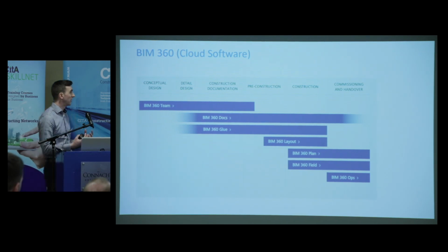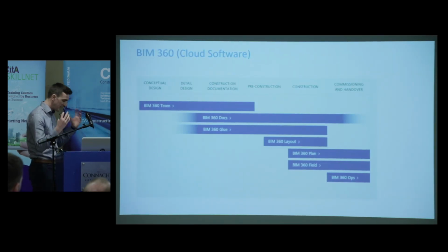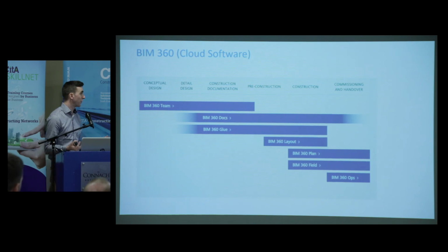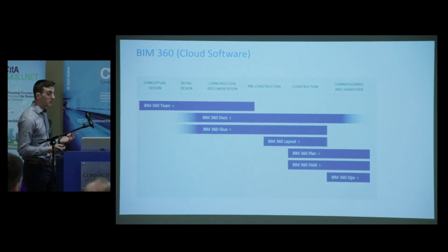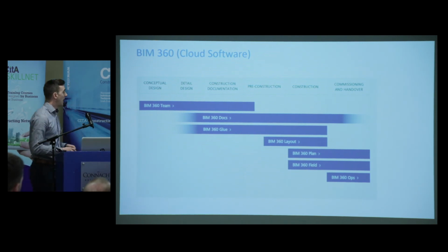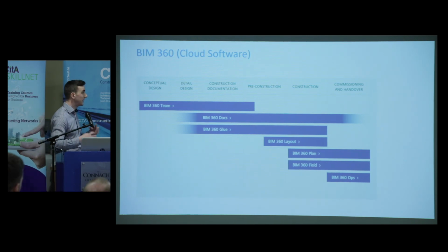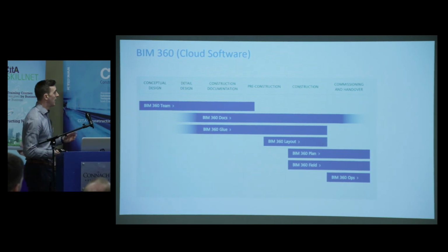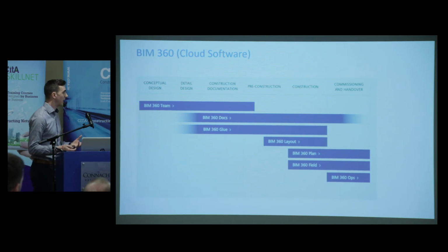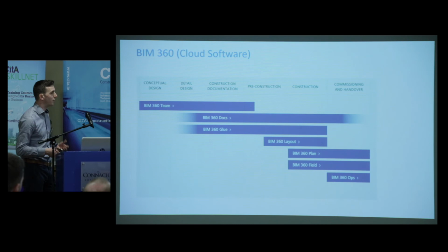And then I suppose look at the BIM 360, and I always got confused that, what is this BIM 360? BIM 360 is basically the cloud tools on offer from Autodesk, and this is kind of the stages that they apply. So we've team that goes across pre-design stage, and then we've BIM 360 Docs that kind of acts as a CDE and can house all your information. And then Glue as your clash detection, and then we've some other products as well, including Field for construction management as well.